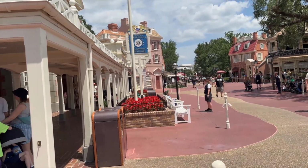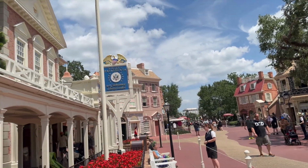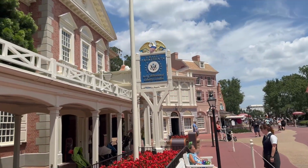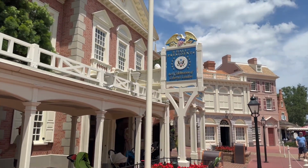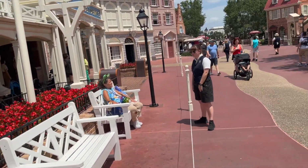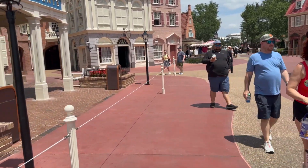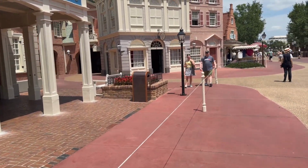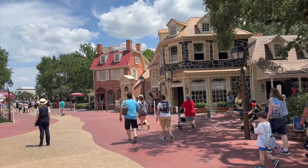On this side is the Hall of Presidents, which we haven't done in a long time. But I think what I'm going to do is wait till the parade starts and get on Haunted Mansion for Liberty Square. That way it makes the video a little longer and I can show you one of the attractions here. There are good little spots to eat and hang out. This is a good parade route, a good place to stand right here on this side, or over there by the Christmas shop if you can get those seats early enough.